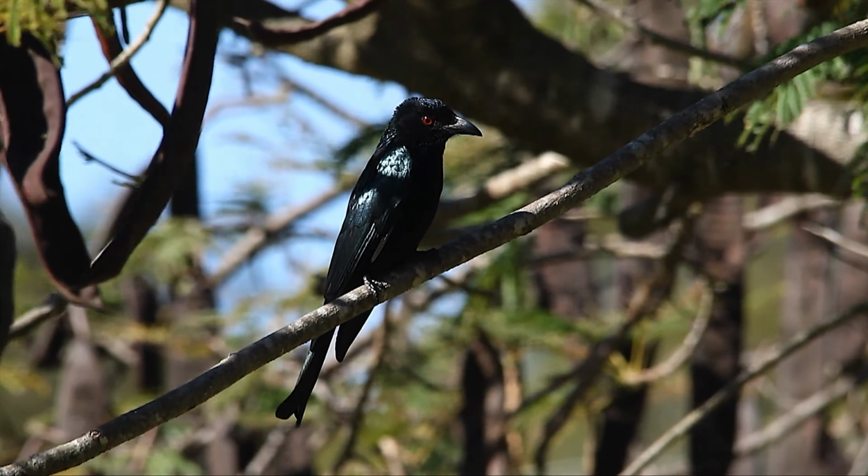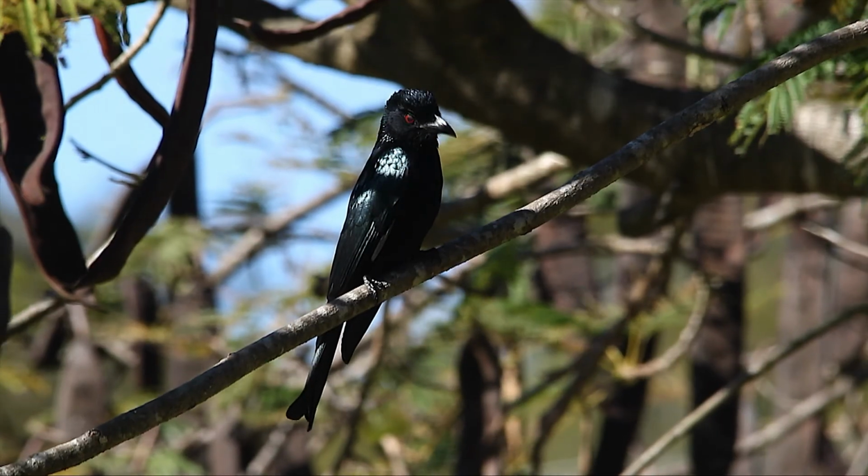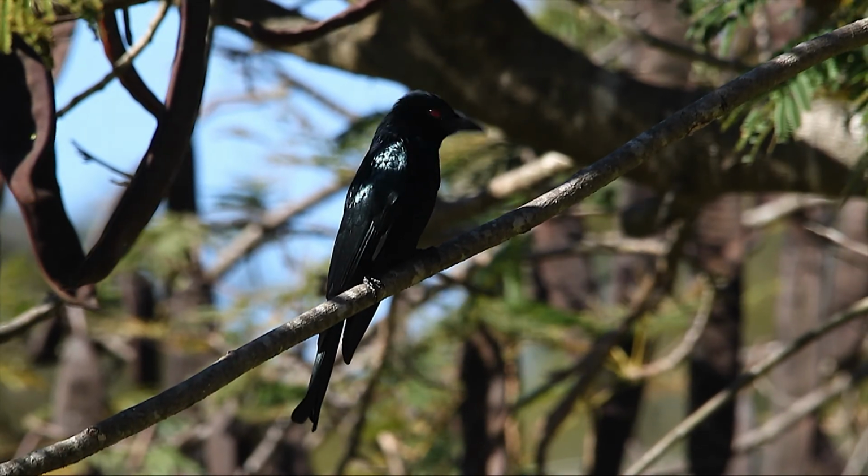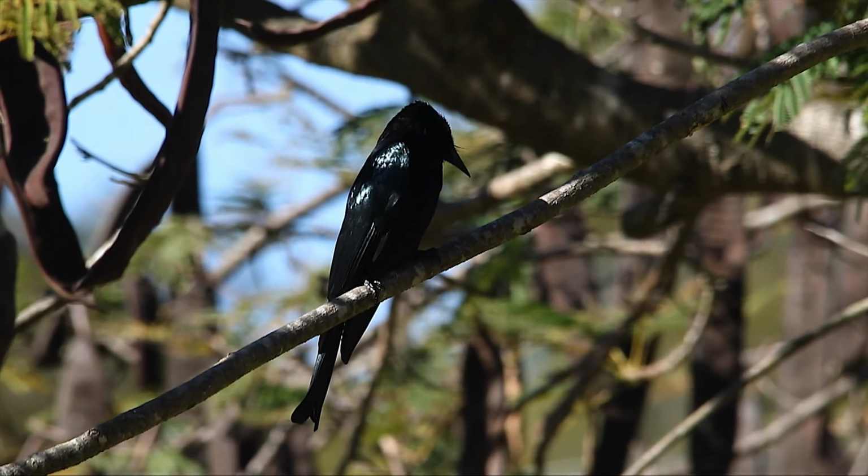The spangled drongo has glossy black plumage, with iridescent blue-green spots, spangles, a long forked tail and blood-red eyes.